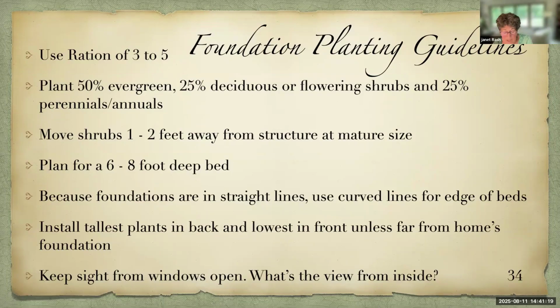Here's the next one. Plant 50% evergreens in your foundation beds. 50%. Because after all, you want something to work visually in winter months. 25% flowering or deciduous shrubs, and only 25% perennials or annuals.